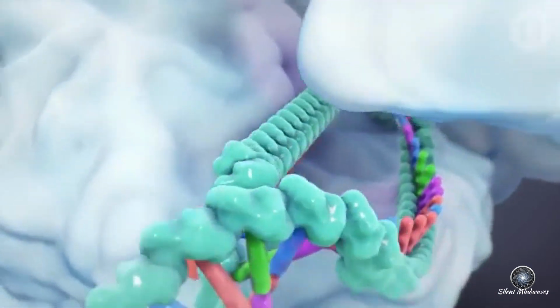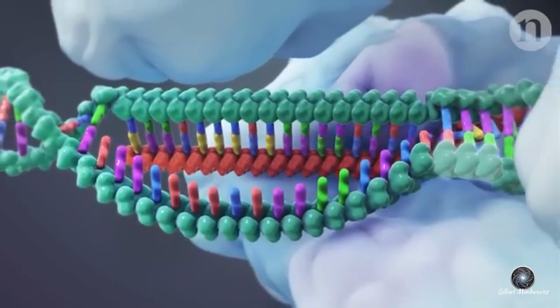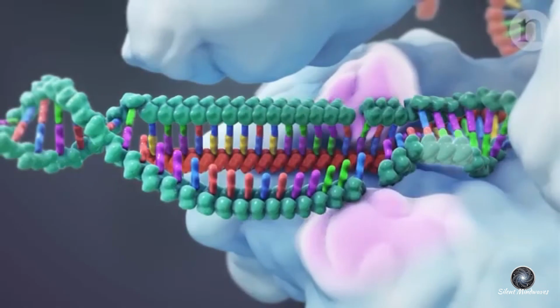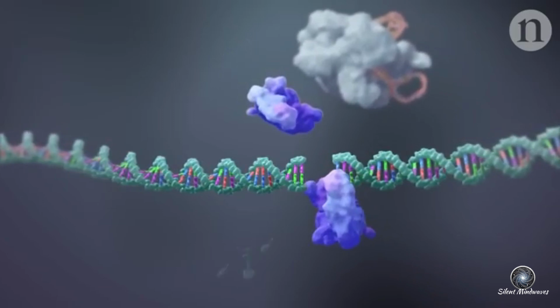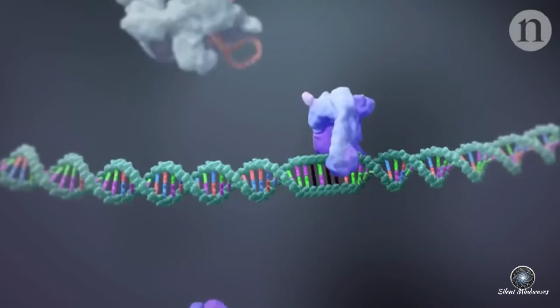Perhaps the most controversial area in biotechnology is our ability to alter the human genome. With gene editing tools like CRISPR, modifying human DNA is now possible, offering tremendous potential for treating genetic disorders, but also raising ethical concerns, like the creation of designer babies.